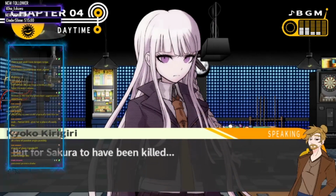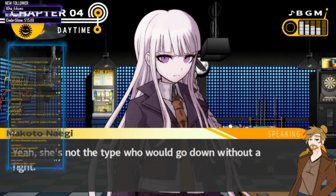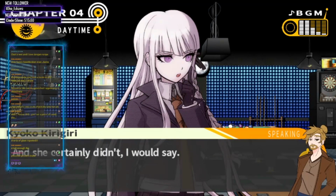But for Sakura to have been killed... Yeah, she's not the type who would go down without a fight. It's true. And she certainly didn't, I would say.